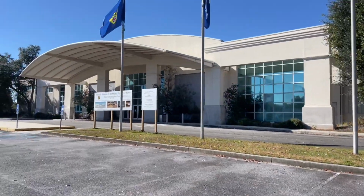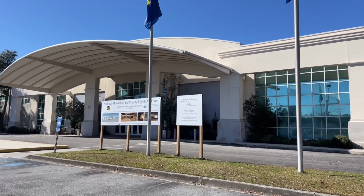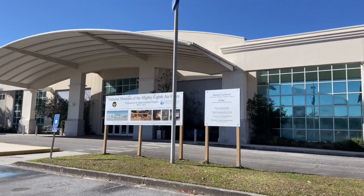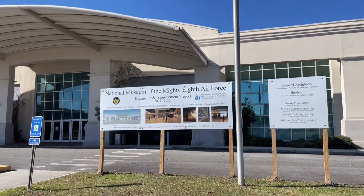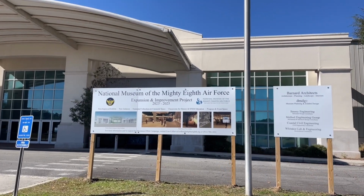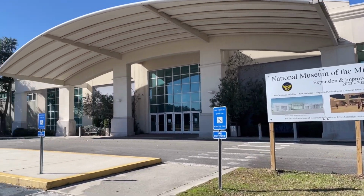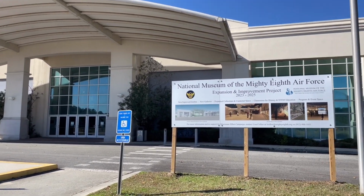So again, guys, we are here at the National Museum of the Mighty 8th Air Force. Looks like they're gonna be doing some expansion and improvements. That is pretty cool. Whole new facade, interiors, all kinds of cool stuff coming to this museum. And like I said, we will absolutely at some point be back. Maybe come 2025, I'll stop back out here and we'll see the whole new museum they've got going on inside.